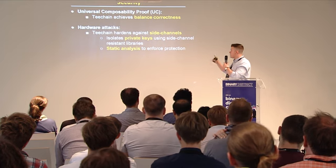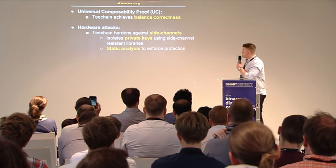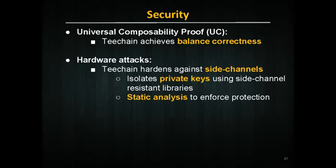We use trusted side channel resistant libraries on those private keys. And the way that we ensure that only those libraries are accessing those private keys with direct invocations is through the use of static analysis. So specifically forward and backward slicing. I'm happy to discuss that afterwards as well.